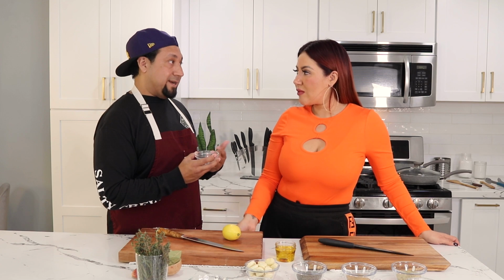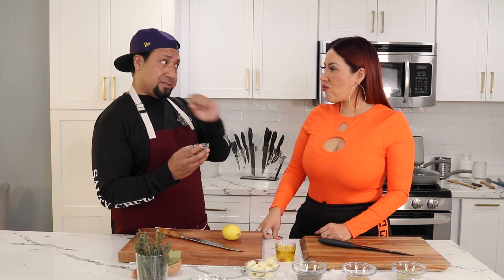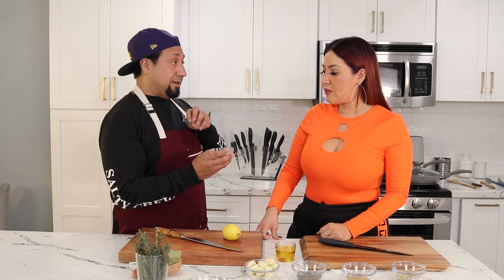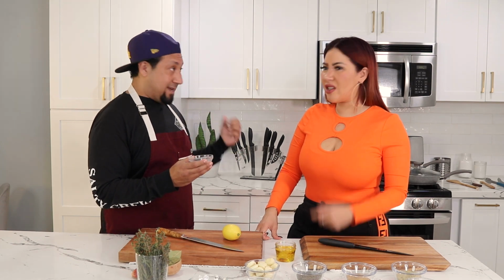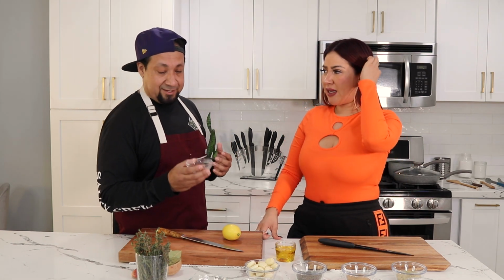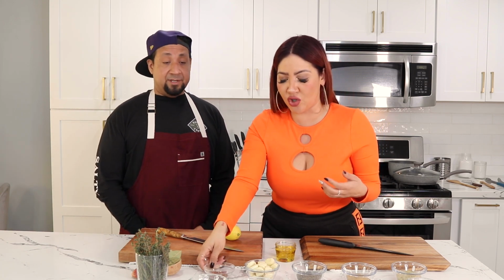So this is always a nice little go-to, because if you want to make a sauce or just sprinkle it on chicken or a steak or whatever you're making, you can automatically add your heat to it, where you won't need to add hot sauce. Genius. If someone wants something spicy, you just put it on your salad, your mashed potatoes, your chicken, you're good to go.